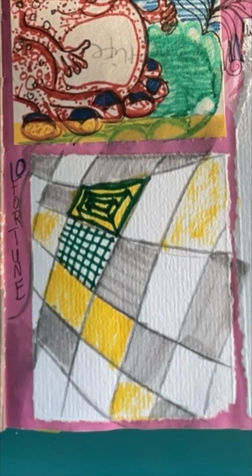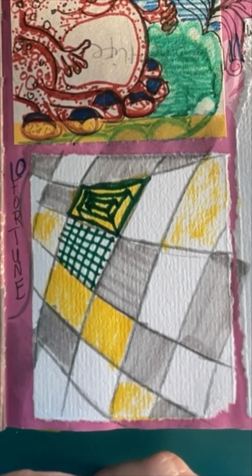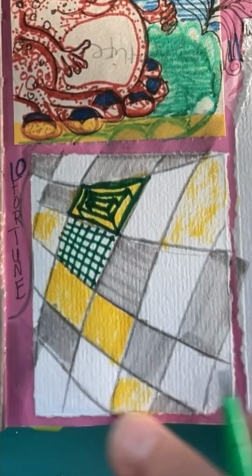And now what I'm going to do is just talk about and think about my fortunes, and think about this as almost like a little treasure chest.